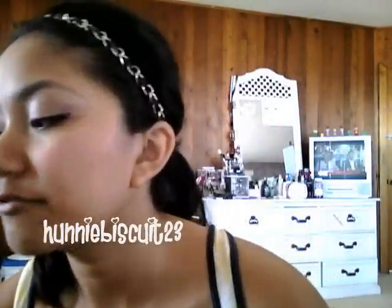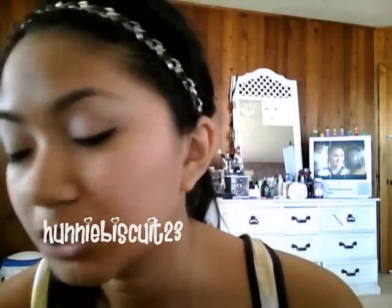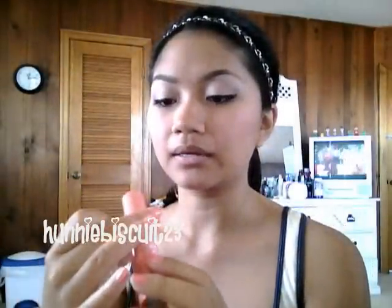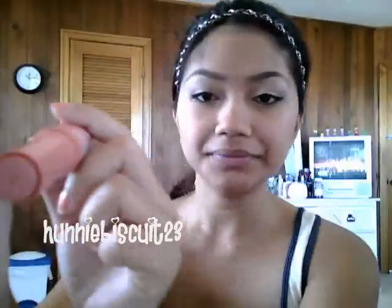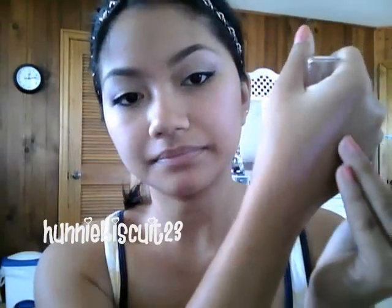And then I've been hearing all the hype about the NYC blushable cream sticks. So I picked one up, and I got the one in Plaza Pink. This is what it looks like. It's like a really baby pink, and it has lots of shimmer in it. That's the color, and I'll try and get a swatch for you. That's the color, not blended out.